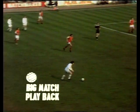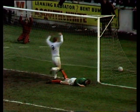44 minutes, and Leeds giving Arsenal the runaround they gave to Southampton and Manchester United, and it doesn't often happen to Arsenal.